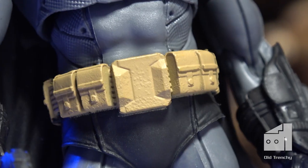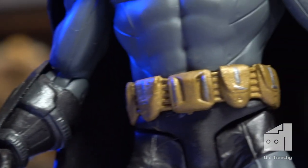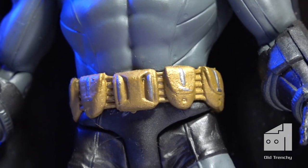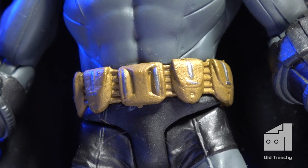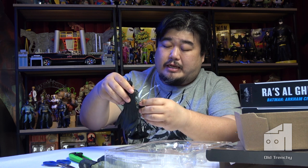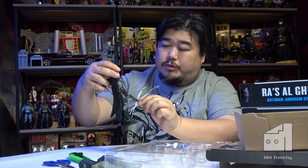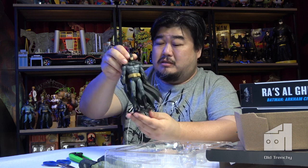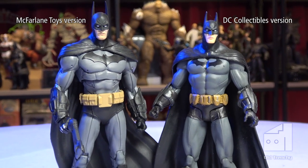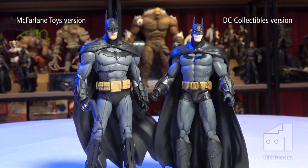the Asylum version. These are rectangular pouches on his utility belt, whereas on the Arkham City one, they're on a slight angle, not quite a V shape, but a minor angle. So this does appear to be a reuse of the Asylum version, but you know what? If you missed that first one, this is still very impressive. It also has the added benefit of being part of a Build-A-Figure range. And yeah, we have two legs here.